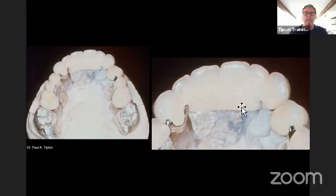We have to make sure that the undersurface is not a ridge lap. So the pontic is not ridge lapped like this. So we do a little bit of work on the pontic site, the tissue site, to create an ovate pontic so that the undersurface of our bridge is totally convex, so it's cleansable. And now I've created the mutually protected occlusion.